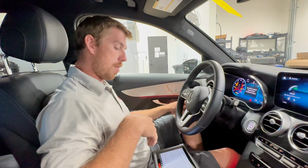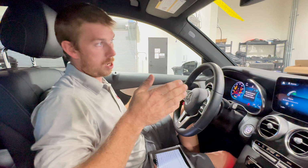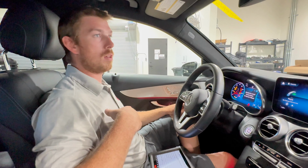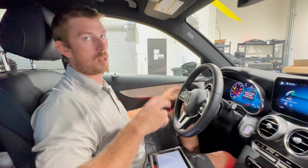Once the windshield repair is done, then we come in, do a calibration, and after that we do a scan, and then we do a test drive, make sure everything's happy. And I always like to do a scan at the very end, right before I hand it off to a customer. I view it as the polishing scan.